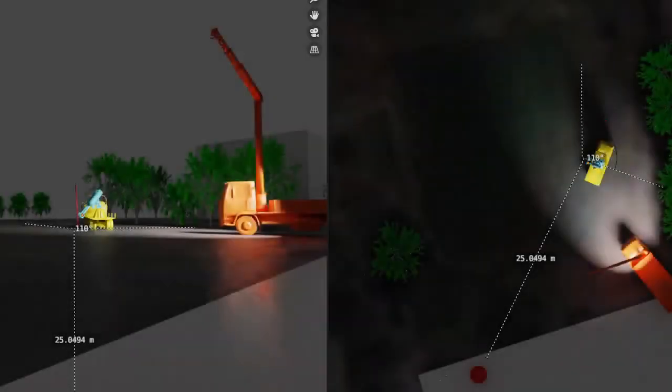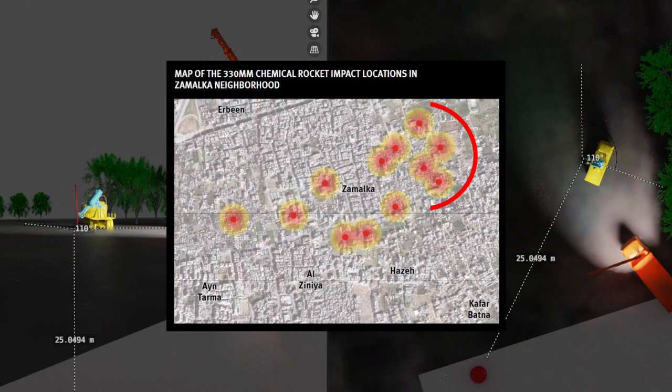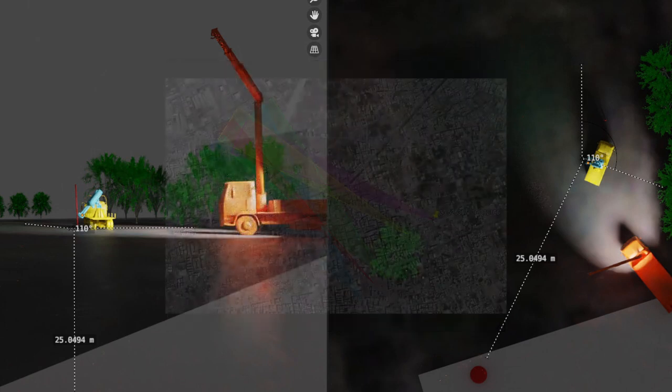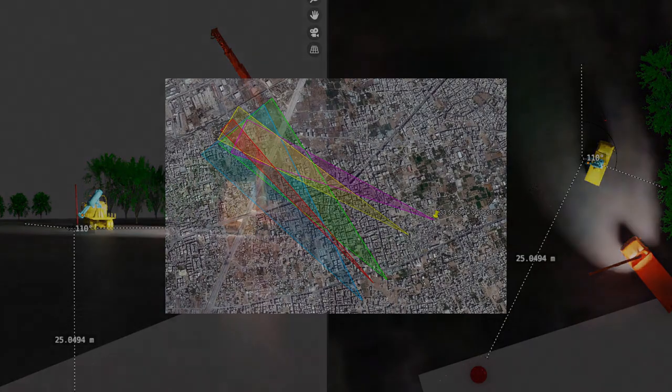According to our measurements, the filmed rocket was launched at about an azimuth of 110 degrees. From this launch spot, there are 6 impacts listed by Human Rights Watch that roughly correspond to this direction. And unsurprisingly, we found that all other documented impact sites also point in the direction of this launch spot.